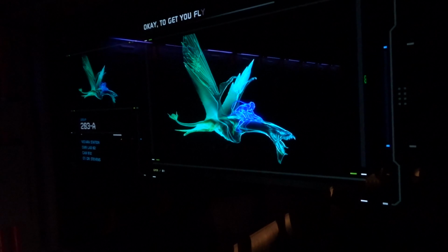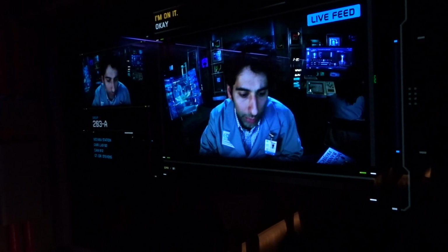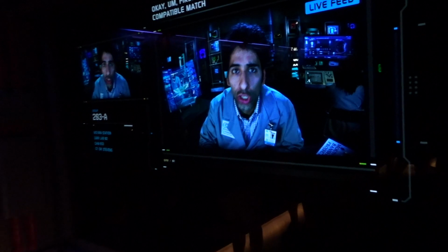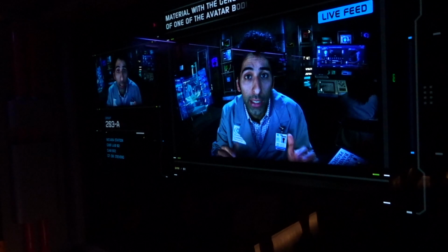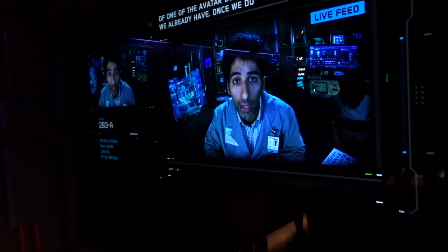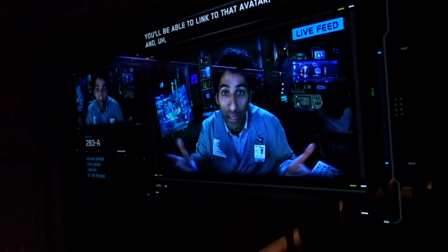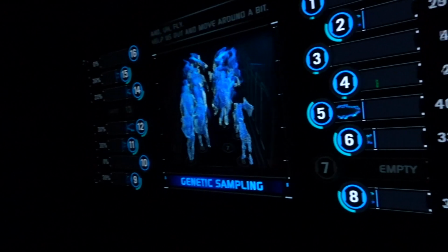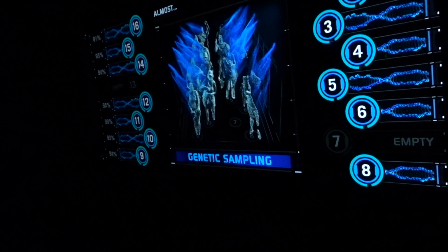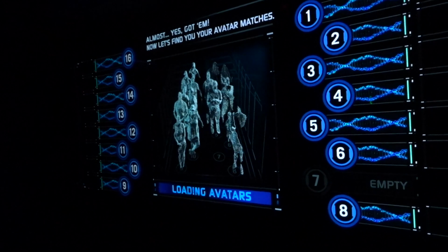Okay, to get you flying on a Banshee, we need to find each of you an avatar. Let's prep the genetic sampling. I'm on it. Okay, first we need to find the compatible match of your genetic material with the genetic material of one of the avatar bodies that we already have. Once we do that, you'll be able to link to that avatar and fly. Help us out and move around a bit. Almost. Yes, got it. Now, let's find you your avatar matches.